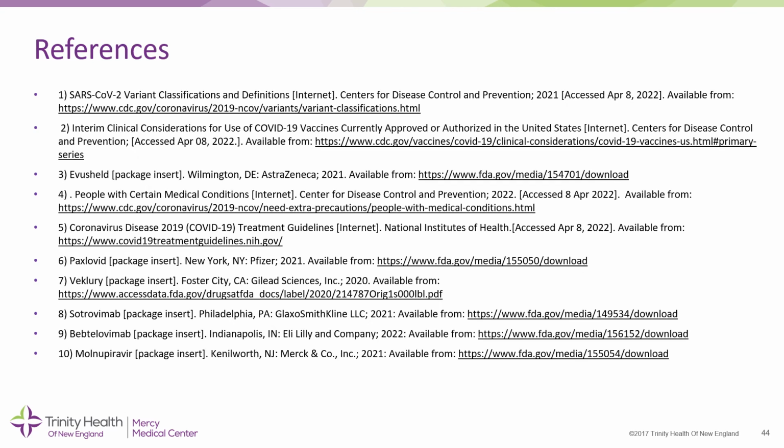The next two slides show the references I've used for this presentation, ranging from package inserts to clinical trials.